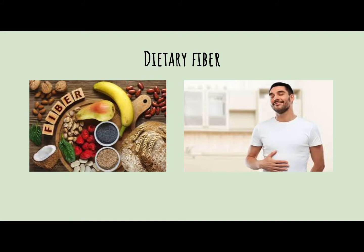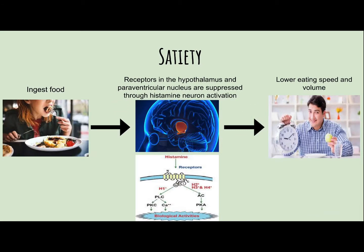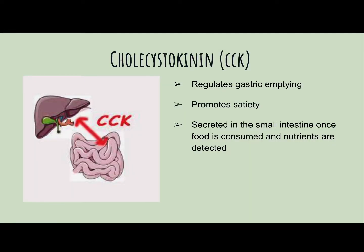Foods that are rich in dietary fiber may affect satiety, which is the sense of feeling full after eating. When food is ingested, receptors in the hypothalamus and paraventricular nucleus of the brain are suppressed through histamine neuron activation, which lowers the eating speed and volume. Satiety may be promoted through the prolonged chewing of these foods. By feeling full sooner, less food will be eaten, and it can therefore lead to weight loss. Also, cholecystokinin, a gastrointestinal peptide that promotes satiety and regulates gastric emptying, is secreted in the small intestine once food is ingested and its nutrients are detected. It has been shown that fiber especially has promoted the release of cholecystokinin.